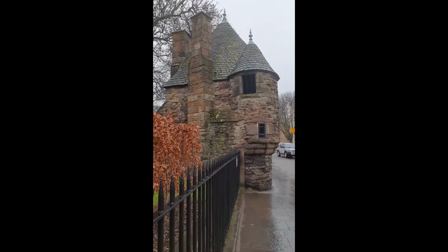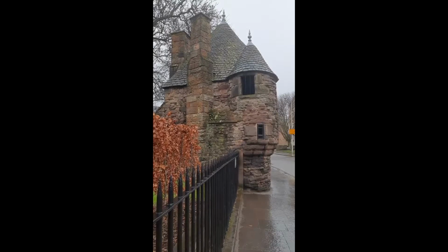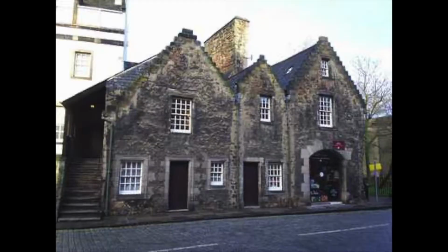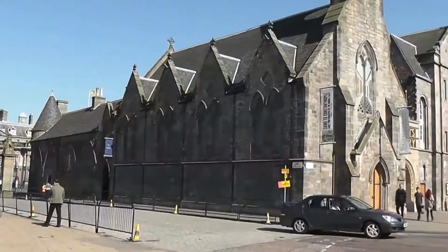If you look carefully just outside the palace walls, you will find some of these stones marked with an S. This signifies the sanctuary that the abbey was able to give to those who were being pursued, perhaps for a debt. This building, now a gift shop of course, was where those seeking sanctuary would be accommodated.